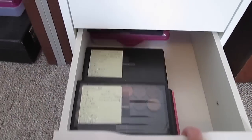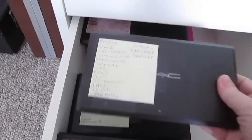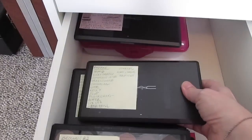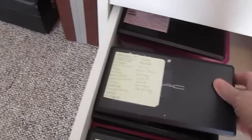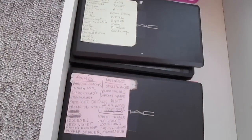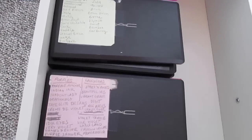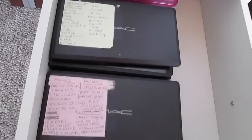In this bottom drawer though, these are my MAC single eyeshadows. And I have them organized by color. Like this one has all the greens, and these are some browns, some more browns. This one has black, pewter, and gray. This one has taupes, and so on and so forth. There's some purples, and that's just how I like to organize them. I find it's a lot easier to lay your hands on a particular shadow if they're marked by color.